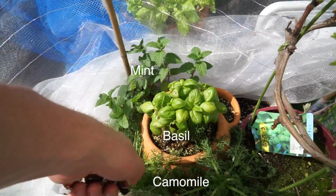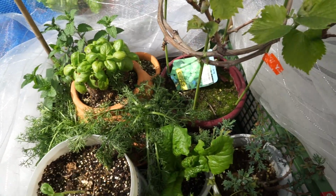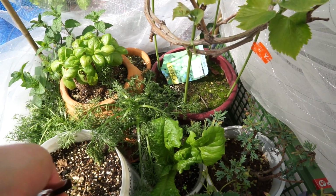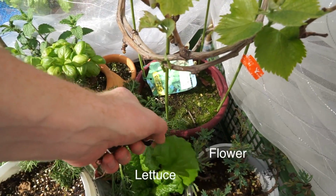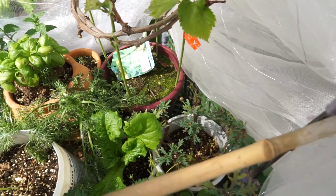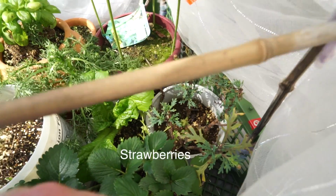Basil, some more mint. Got chamomile. A little basil. That one nearly died, but it managed to survive. And lettuce, just a flower. And then down here in the corner, some strawberries.